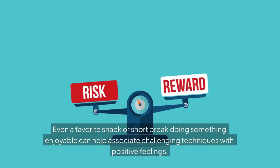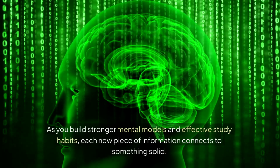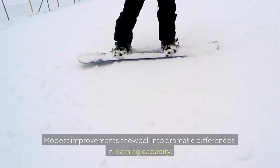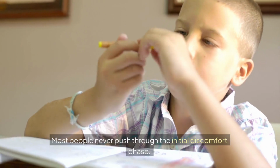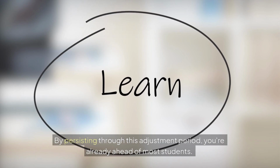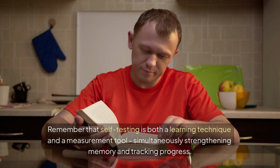Early results might not seem dramatic, but learning improvements compound over time. As you build stronger mental models and effective study habits, each new piece of information connects to something solid. Modest improvements snowball into dramatic differences in learning capacity. Most people never push through the initial discomfort phase. By persisting through this adjustment period, you're already ahead of most students. Remember that self-testing is both a learning technique and a measurement tool, simultaneously strengthening memory and tracking progress.